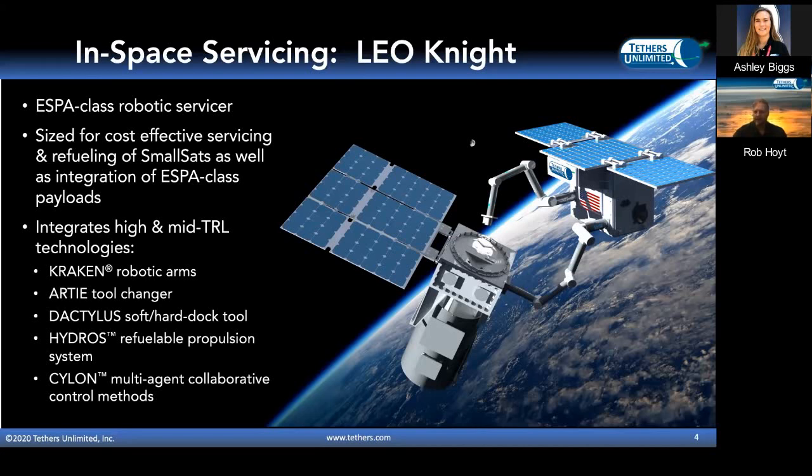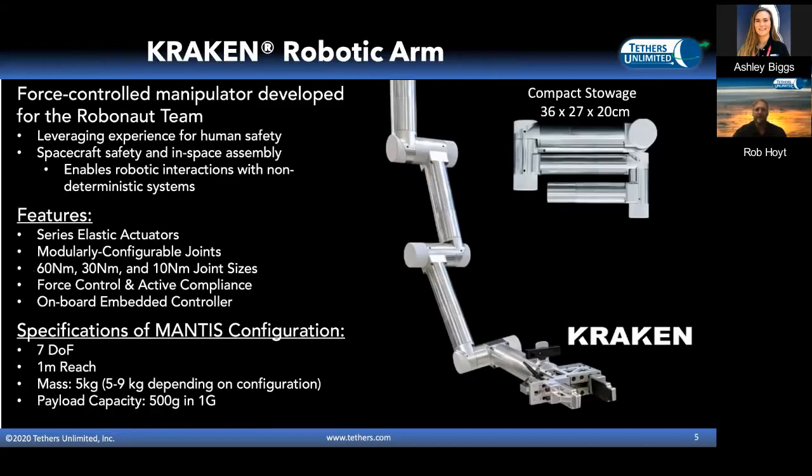And as I said, the KRAKEN robotic arms are one of the key technologies. So the KRAKEN robotic arm is a very compact, lightweight robotic arm. As you can see on the upper right, it is designed to fold up and to stow into a very compact volume. So it's suitable for nanosat class spacecraft. And we're also working to integrate it into an express rack payload for the space station I'll talk about in a minute.